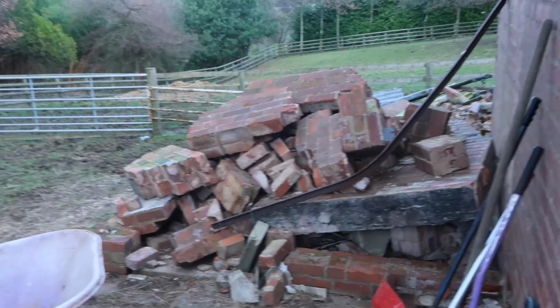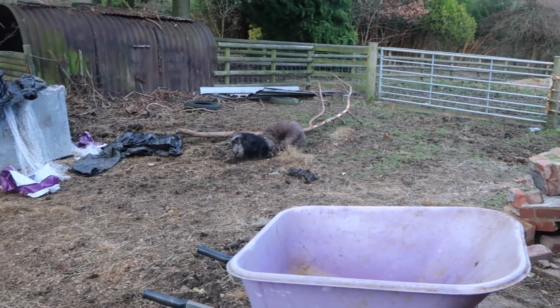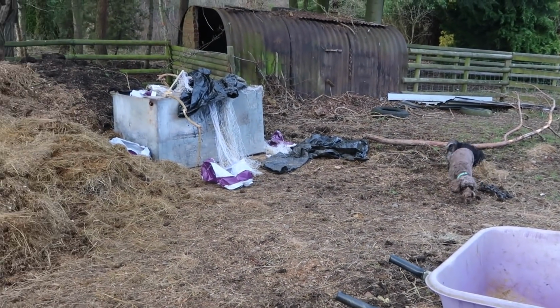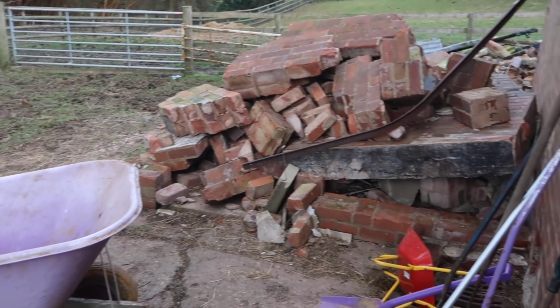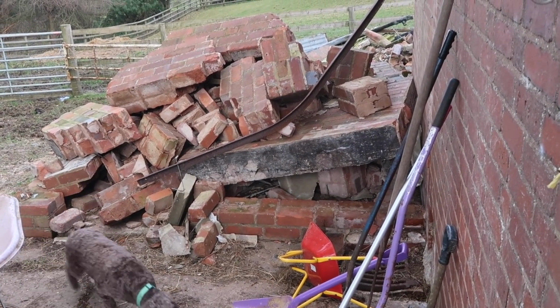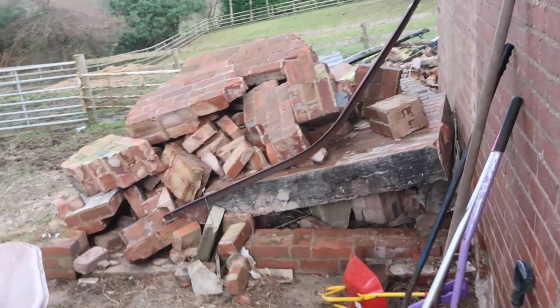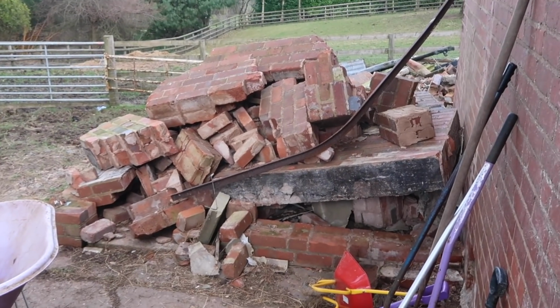Look at this. This is the typical back of a stable or a barn. There's so many things that need clearing up and putting away and disposing of. I mean, this was a little building, it was leaning away, it was actually coming away, it wasn't pegged properly into this wall, and it started leaning horrifically, and we were quite concerned about it.